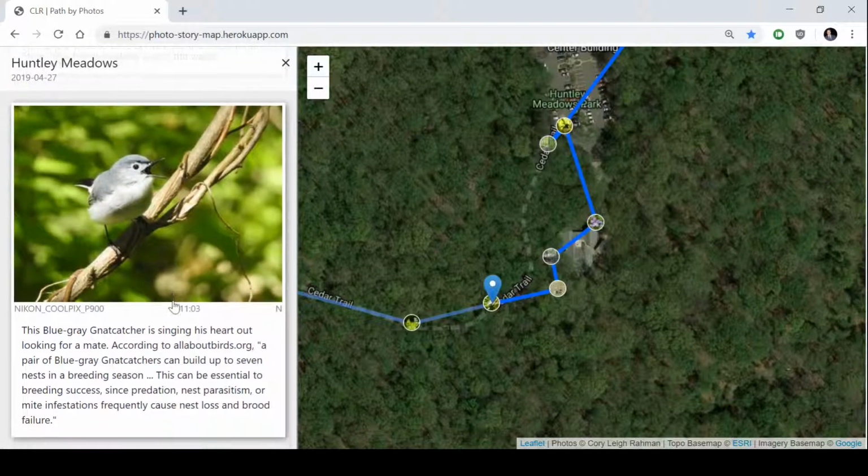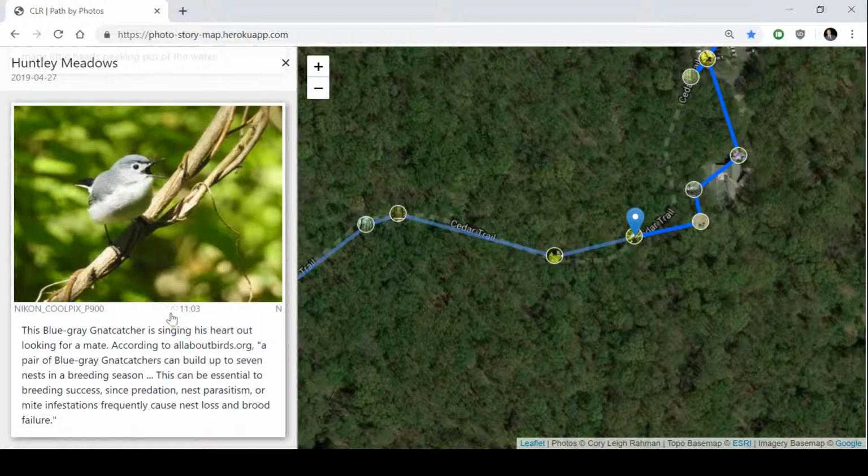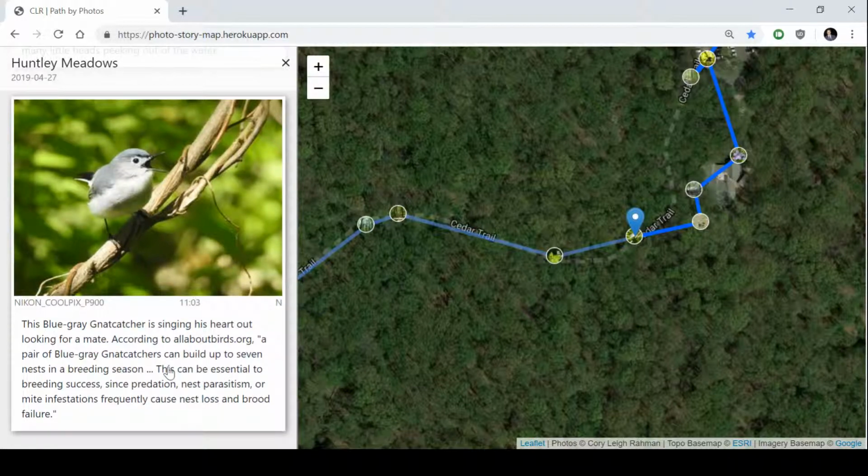And let's continue on. One of the first bird photos I got is a beautiful blue-gray gnatcatcher singing his heart out, looking for a mate. According to allaboutbirds.org, a pair of blue-gray gnatcatchers can build up to 7 nests in a breeding season. This can be essential to breeding success since predation, nest parasitism, or mite infestations frequently cause nest loss and brood failure.